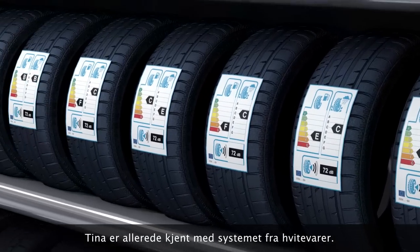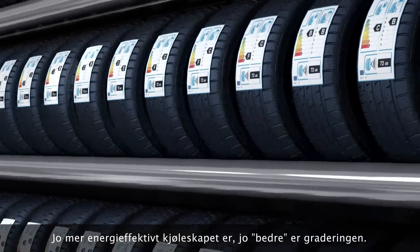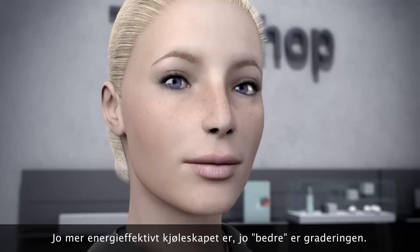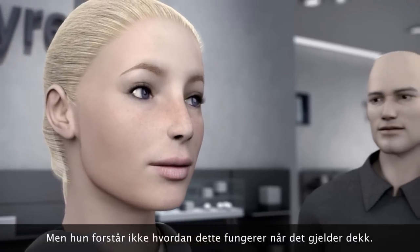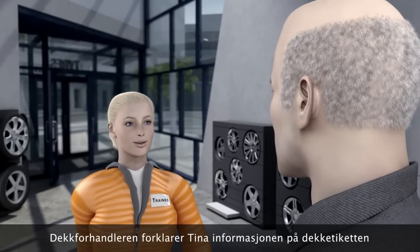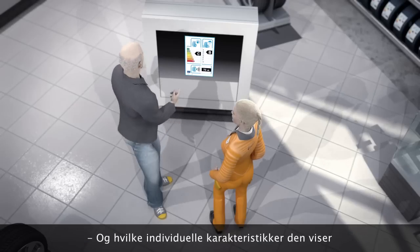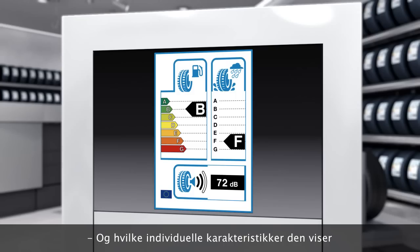Tina is already partially familiar with the system used for refrigerators. The more energy efficient a refrigerator is, the greener the graphic, but she has no idea what all this means when it comes to tyres. The tyre dealer explains to Tina the information shown on the new EU tyre label and which individual characteristics it addresses.